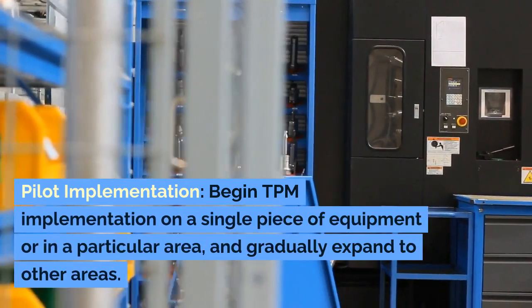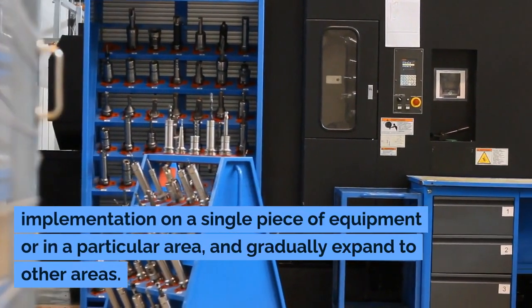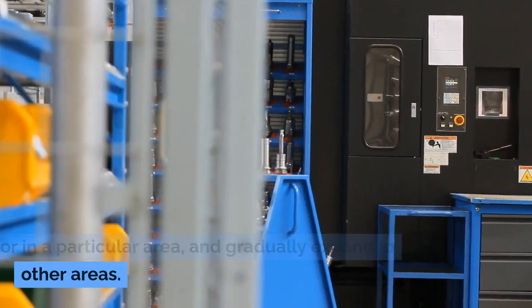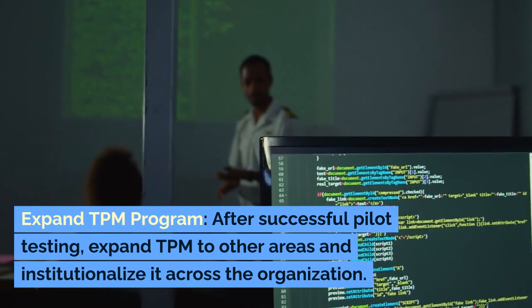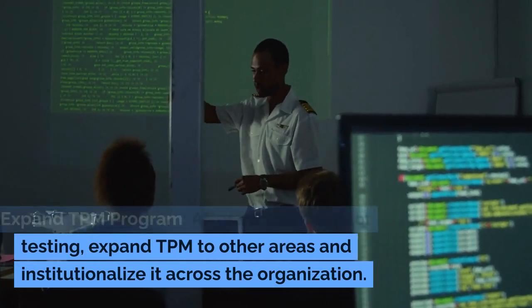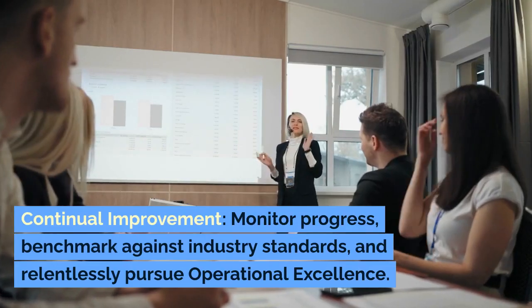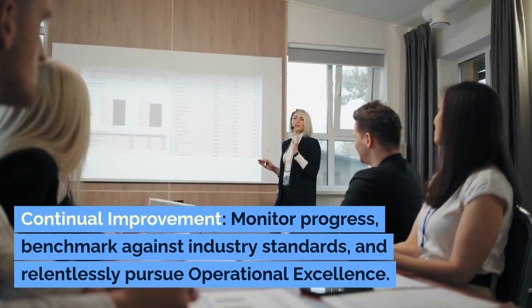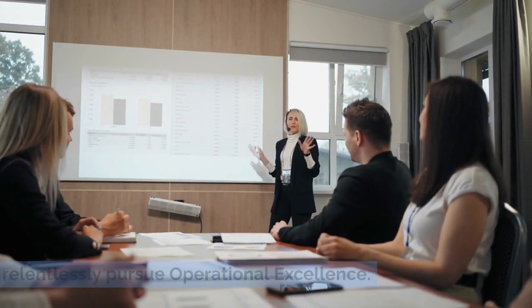Pilot implementation. Begin TPM implementation on a single piece of equipment or in a particular area, and gradually expand to other areas. Expand TPM program. After successful pilot testing, expand TPM to other areas and institutionalize it across the organization. Continual improvement. Monitor progress, benchmark against industry standards, and relentlessly pursue operational excellence.